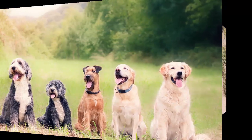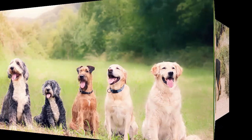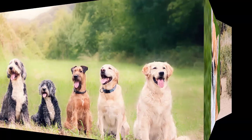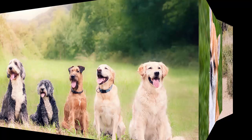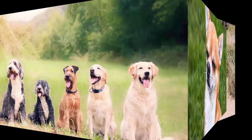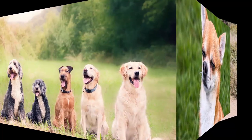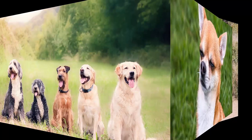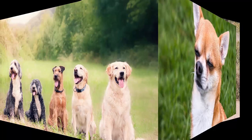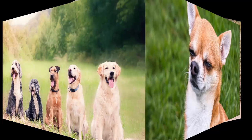Procedure and recovery. Tail amputation is performed under general anesthesia and involves careful removal of the affected portion while minimizing trauma to surrounding tissues. Recovery times vary based on the dog's age, overall health, and post-operative care. Most dogs heal within a few weeks, although some may experience sensitivity or chronic pain at the site. Insurance coverage. Unlike docking, tail amputation is typically covered by pet insurance, provided the condition necessitating the surgery isn't pre-existing.